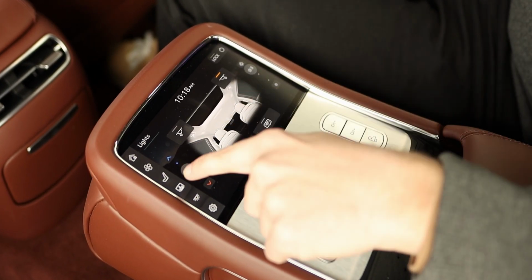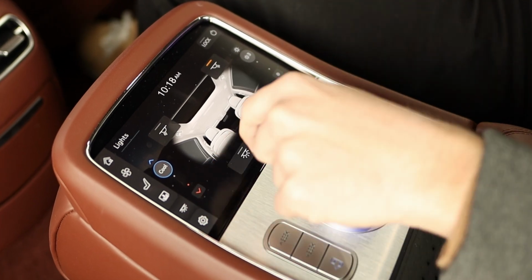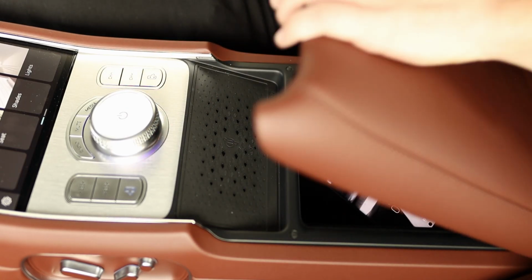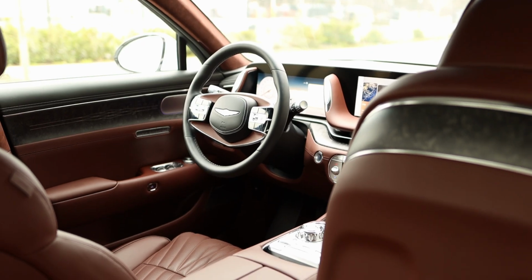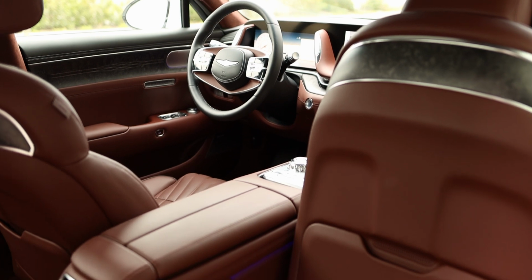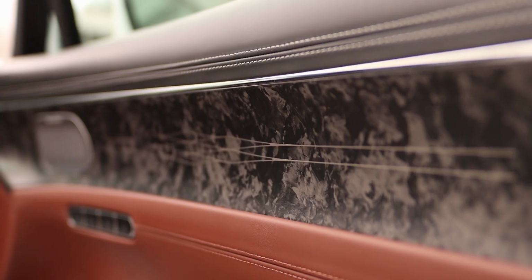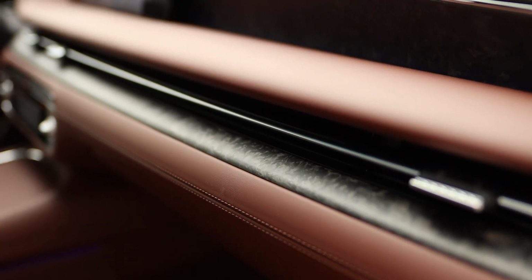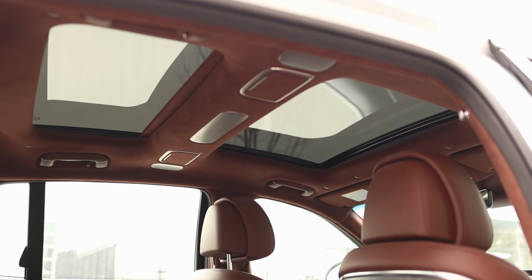A couple more little unique gadgets in the back include warm or cool reading lights and a little compartment in the center armrest that will disinfect any small items that you place in there using UV lights. As for the materials and looks, the Genesis is on par with the German rivals. The leather is soft, the forged carbon trim looks phenomenal, the ambient lighting is subtle but eye-catching, and the microfiber headliner looks and feels premium.